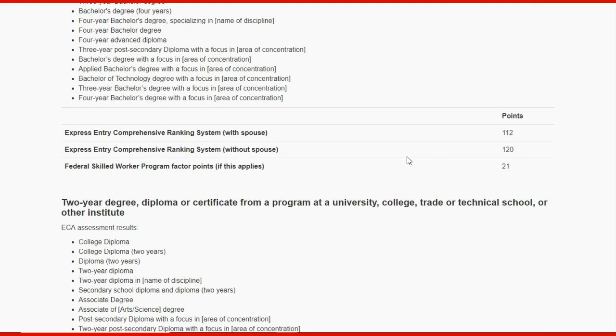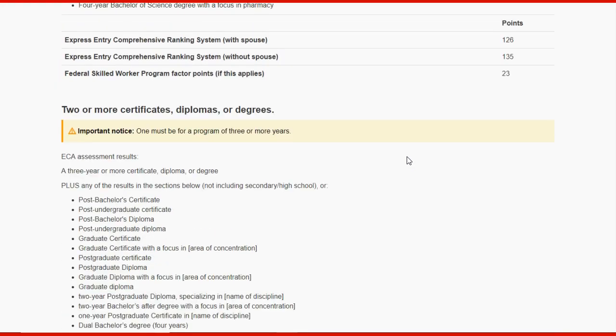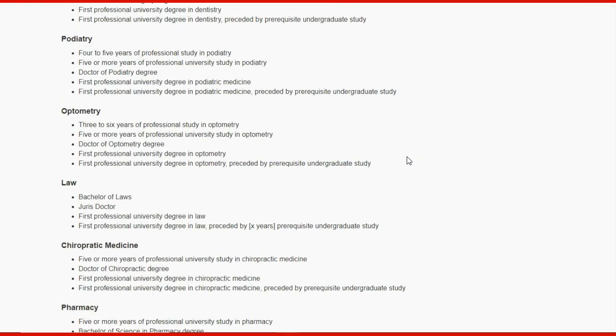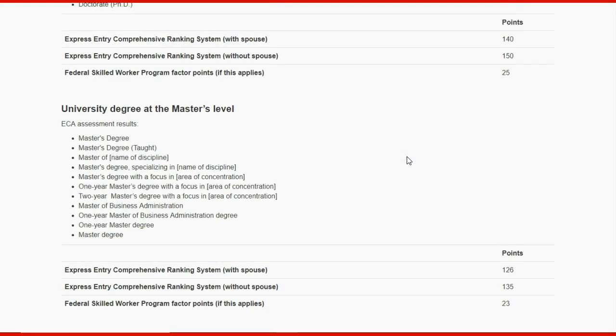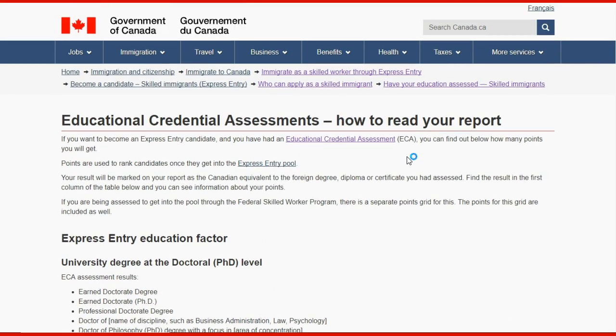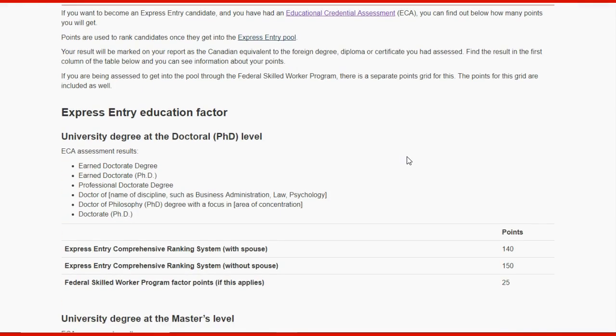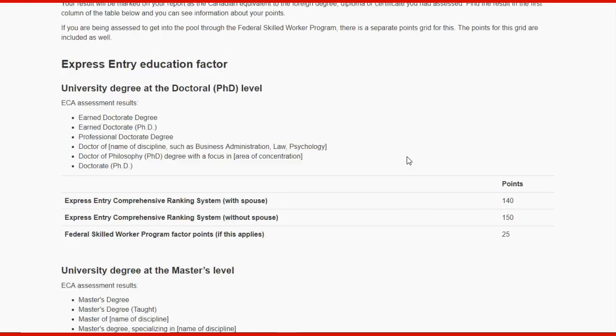So basically this tool just gives us the guidelines of how many points you will get based on the result of your ECA. So as soon as you get your result from the ECA organization, just visit this page and you'll be able to calculate how many points you will get based on these results.